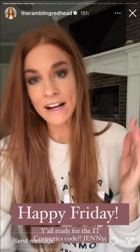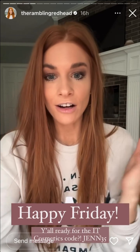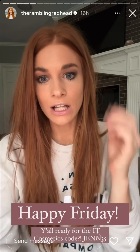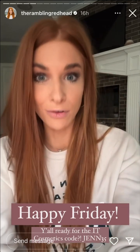GEN35. Right now I have on just their foundation and a little bit of under eye concealer, and I actually am pretty broken out. My face is looking a little broken out. So I'll show you when I put it on what my face looked like before.